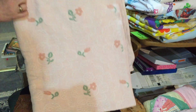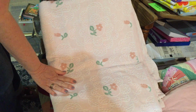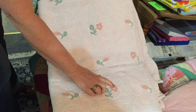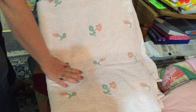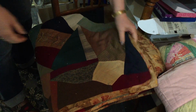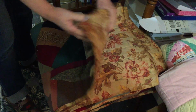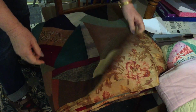This is probably more from the 1960s. It's a raised pattern fabric, but it's still all cotton with an embroidered design on it. Probably made more like a tapestry would be. And the one on the bottom here is a crazy quilt. Not in as great a condition, and this is a knotted quilt that is tied instead of quilted in the seams like many of them are.